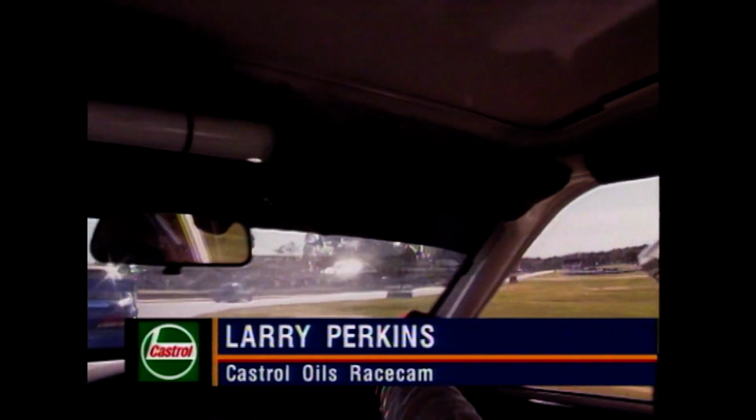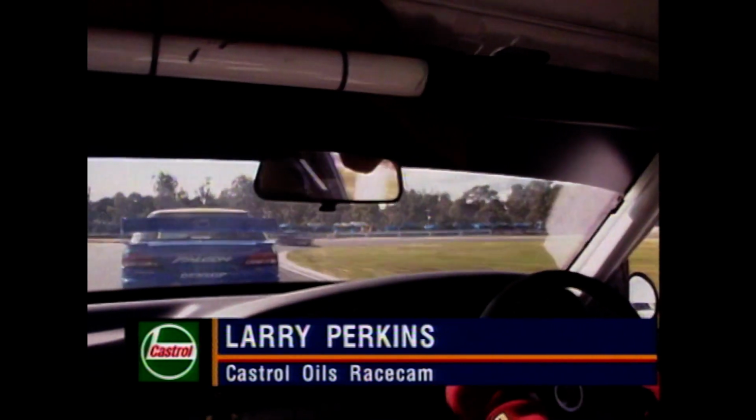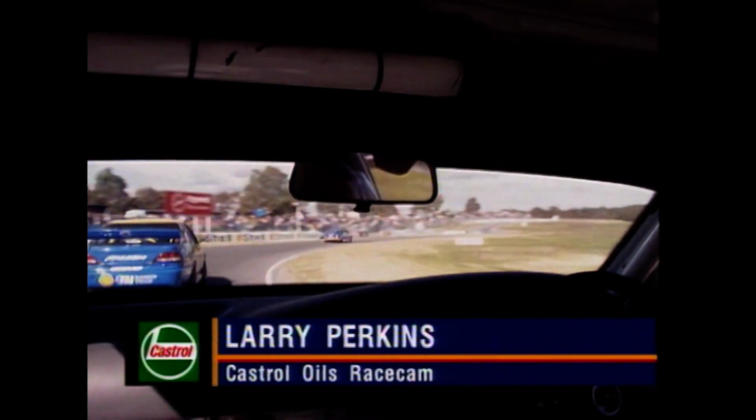He moves up one spot to second. Brilliant move by John Bower under brakes there. He held Perkins side by side. No shortage of grunt from the Castrol Chevy, but John had just enough, and he's got a wheel mark on the side of the door to prove it. These guys have been running side by side. Larry Perkins sits in here, carries our Castrol Oils race cam.